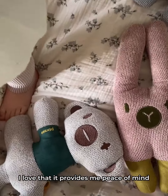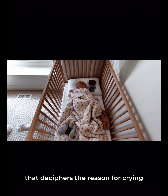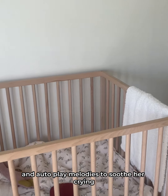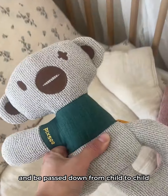I love that it provides me peace of mind with its multiple smart detection features for my baby's sleep and safety. One of my favorite features is that it has a cry decoder that deciphers the reason for crying. It will then send me a notification and autoplay melodies to soothe her crying. The quality is so good. I can tell these toys are going to last and be passed down from child to child for years to come.